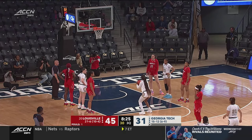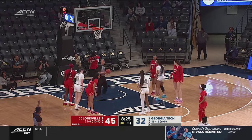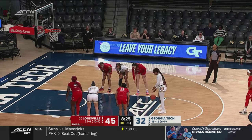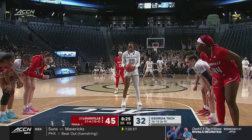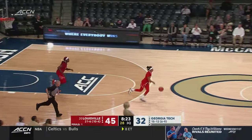Georgia Tech at 15-12, 6-9 in the ACC. And if you talk to Nell Fortner, she said we could very easily have that conference record flipped around. Go back to the loss against NC State. There have been a couple of other tough losses this year. Came down to the final possession. And it's a young team, so you understand that there's going to be some growing pains.